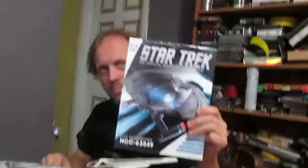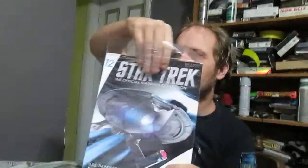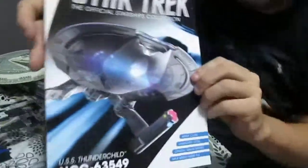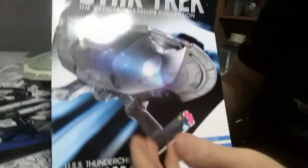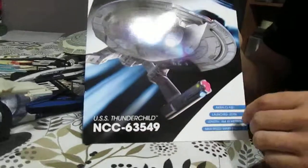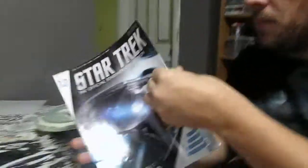Issue 12. The Thunderchild. Oh yeah, I'm zooming into that. Classification of ship, Akira class. Oh yeah. Sorry. And here's the magazine. As usual, the fine artwork on the cover, USS Thunderchild, NCC-63549. Akira class, launched 2370s. Length, well, a lot of meters. Maximum warp speed, 9.8.